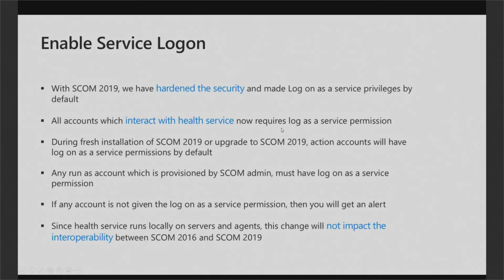Right. Another interesting feature we have here is enable service logon. Until SCOM 2016 or the earlier versions, we have always been using log on locally as the default logon, right? But we all know the different security lapses we have with respect to the interactive logon, may it be the caching of the credentials or so on.